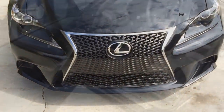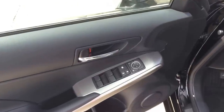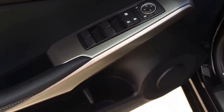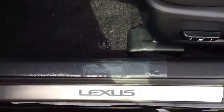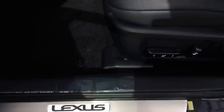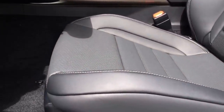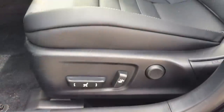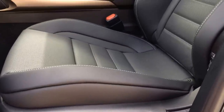This black-on-black IS350 is beautiful. Can never go wrong with a black-on-black car. All four windows are fully automatic. Lexus aluminum door sill. Beautiful perforated seats with white stitching all around. The seat does have ventilated and heated seat. Ten-way including lumbar power adjustable driver seat. Eight-way power adjustable front passenger seat.